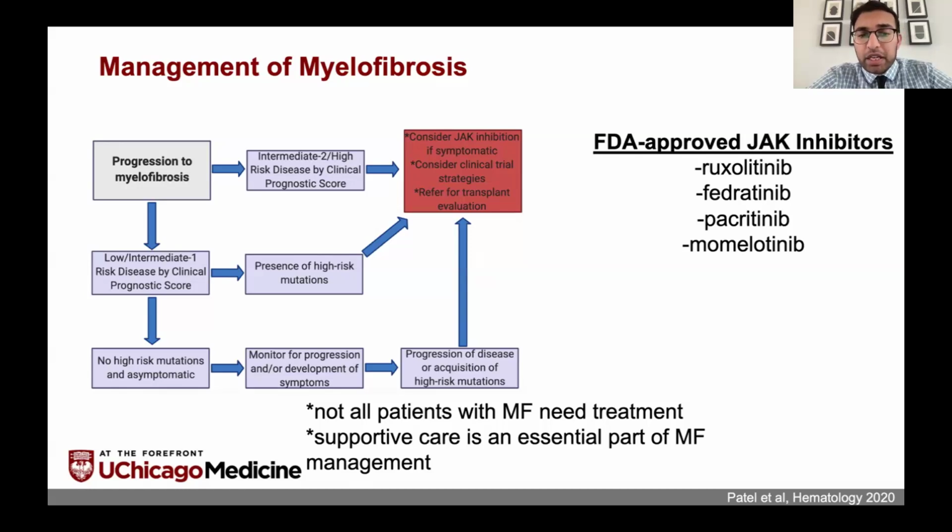2 other points I want to make. Not all patients with myelofibrosis need treatment, and supportive care, meaning things like blood transfusions if your counts are too low, being on appropriate medicines to help prevent infection if your white blood cell count is too low. These sorts of things are an essential part of myelofibrosis management.